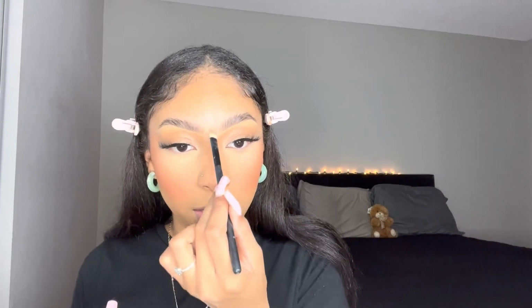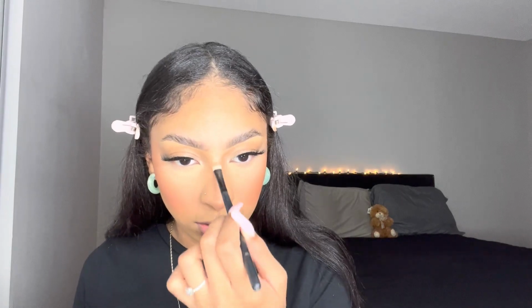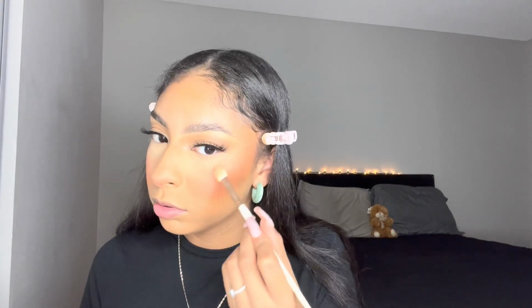I still apply my highlight here on my forehead. I like to look glowy. I do it here and I take it all the way up to my forehead because I like the way it looks. Okay, cheekbones, mandatory, and then the chin. I love me a glowy chin.